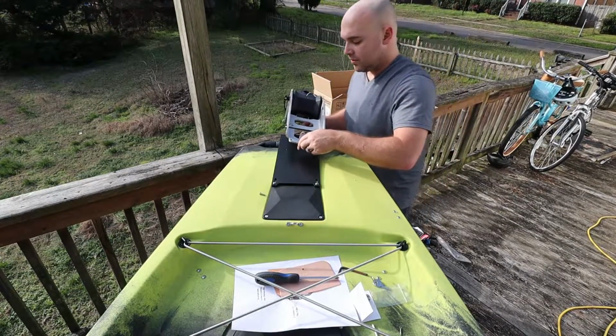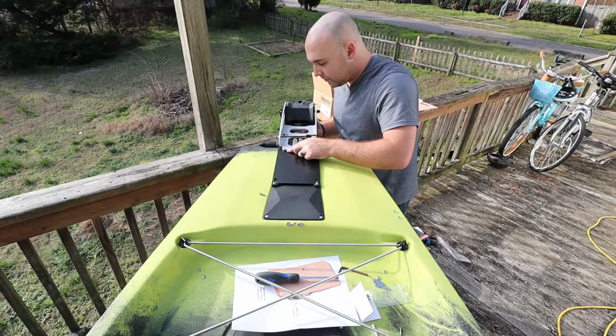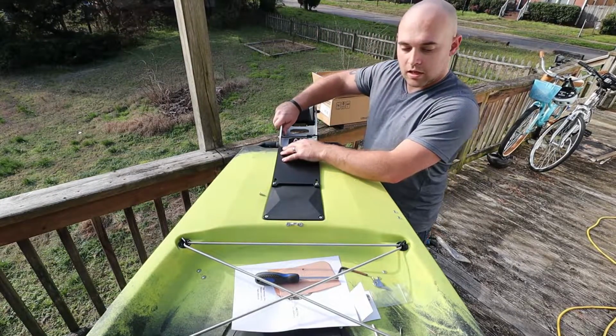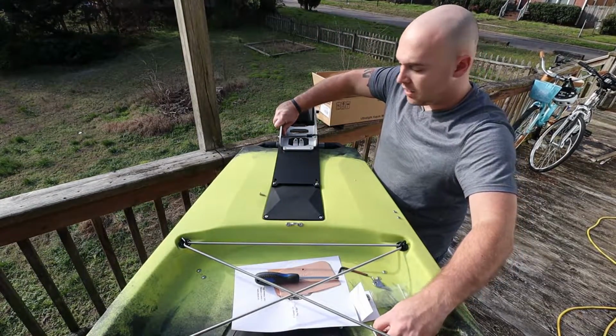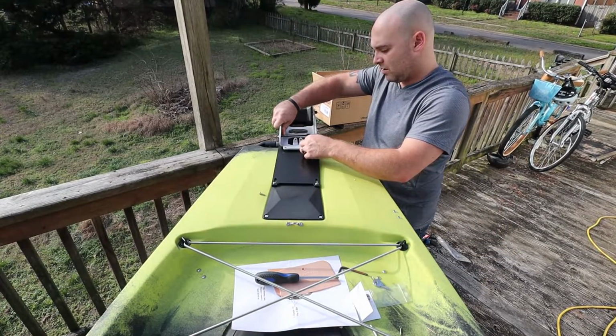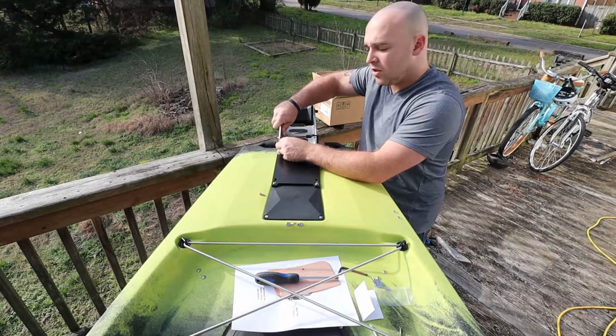All right, and then watch how simple this is. These 4 screws that I just took out, they go right back in. And they have locking washers on them as well.